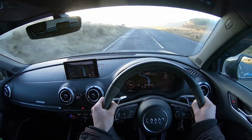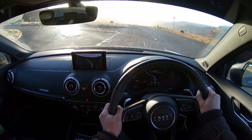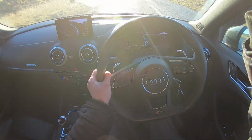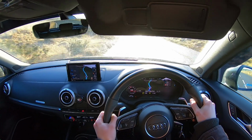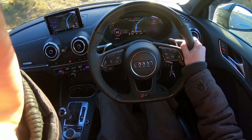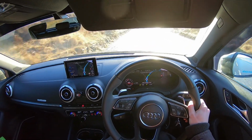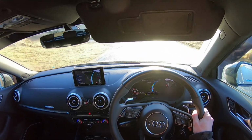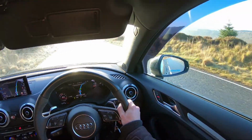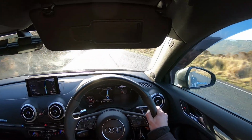Flipping heck. Car feels quick. Sorry for the low sun, but that's just where we're at. We have to lower it down. Yeah, hopefully you can see all okay. I mean, I'm going to shut up. You can listen to the car. Wow, look at it. Look at where we are.